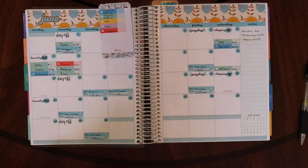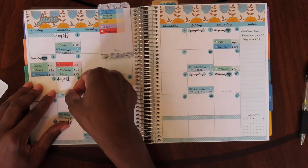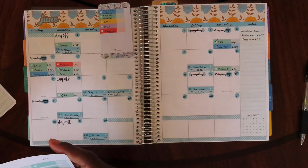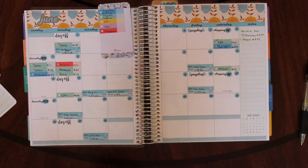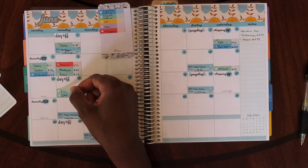So moving on to the 15th, when I went to Chick-fil-A and I spent a total of $22. And then I also took my kids to Rita's to get ices, which has become a natural pastime for us.